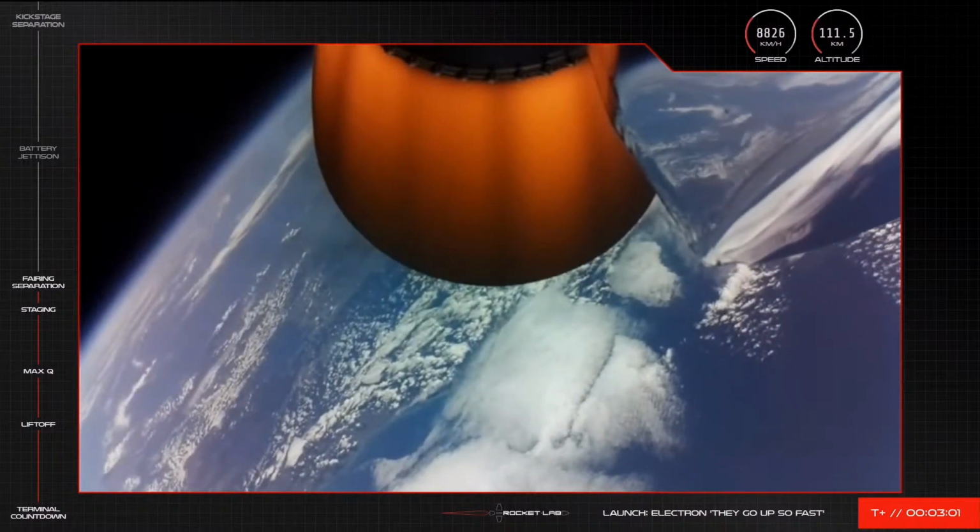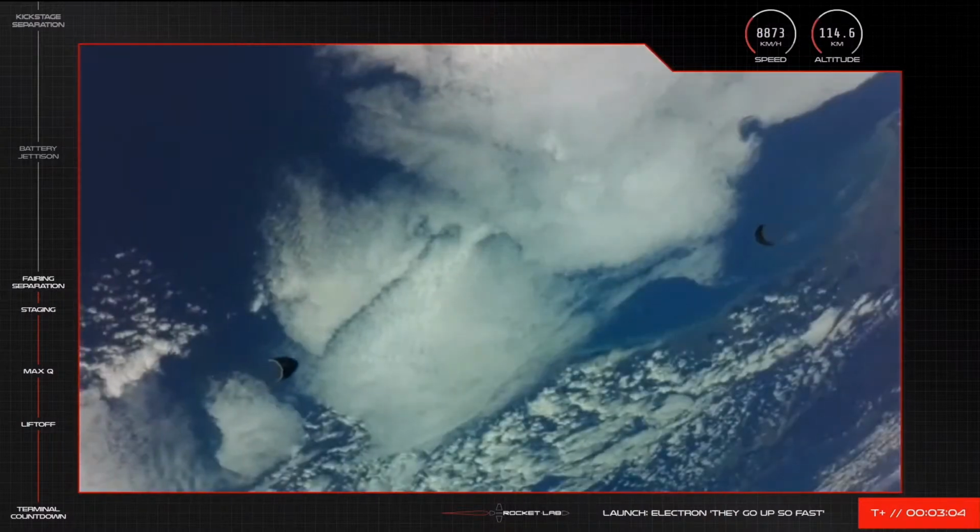Fairing jettison succeeded. High voltage battery discharge.